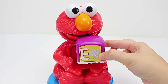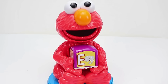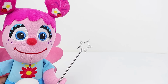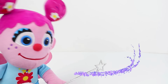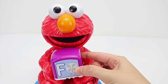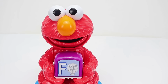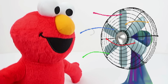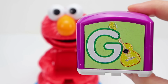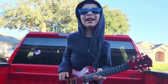The fifth letter is... Elephant! Elephants are the heaviest animals in the world! I'll make one appear! The sixth letter is... F! Hello, everybody! I sound like a robot! The seventh letter is... G! Guitar!